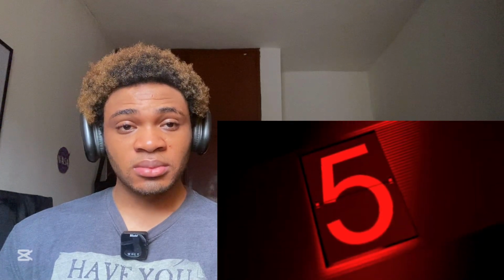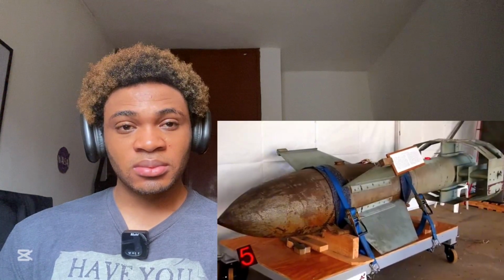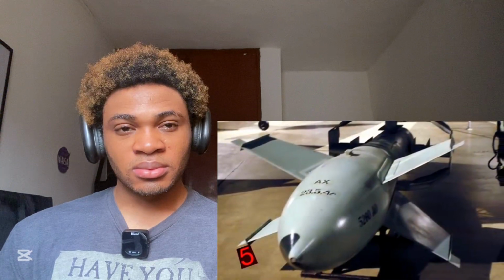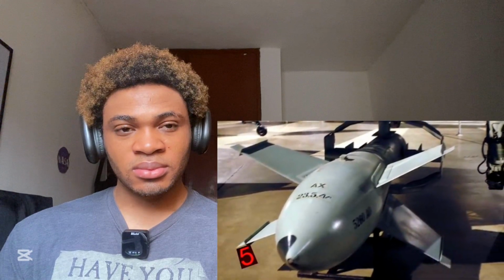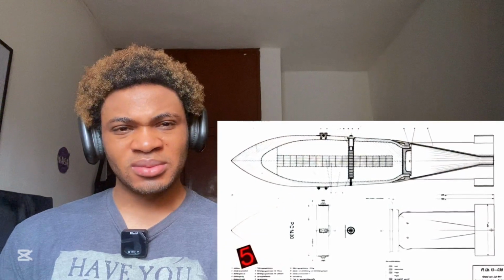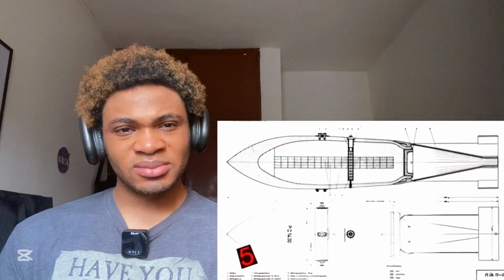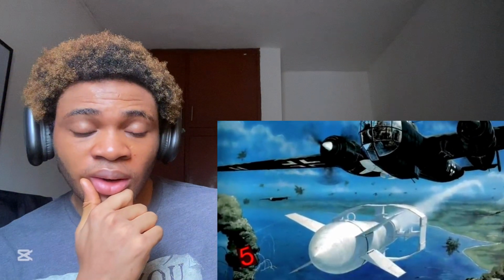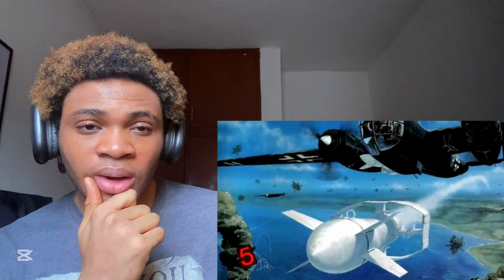Number 5. Fritz X. Fritz X is a German armor-piercing bomb that was precision-guided. It is generally considered to be one of the very first smart bombs in modern warfare. It was designed to be an anti-ship glide bomb and was the first of such to sink a ship in battle. Fritz X was operated on radio command system via joystick, and it proved very effective in combat.